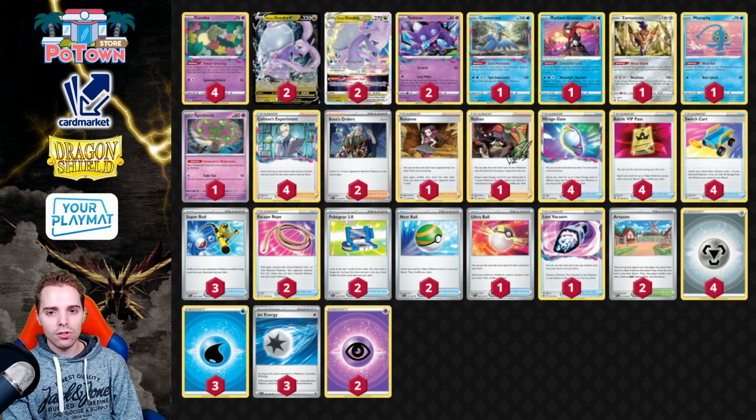Because you can just act as a regular Lost Zone box deck with Sableye, Cramorant, Greninja, and Zamazenta as the main attackers. But sometimes against specific archetypes, let's say you're up against something like a Lugia or whatever, you could be playing actually Gudra, which has so much bulk by your side, and the opponent will not be able to run through a Gudra.